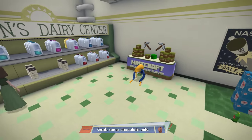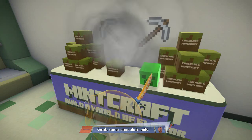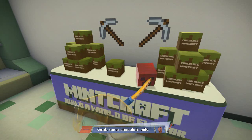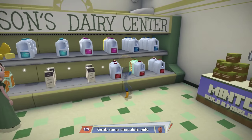Minecraft. Sorry. Looks familiar, huh? I see a creeper head. Looks like the creeper head you have on your desk. Exploded! Oh no, I forgot. The creepers explode. Okay, no time for this. Let's get away. We can do a Minecraft video later.